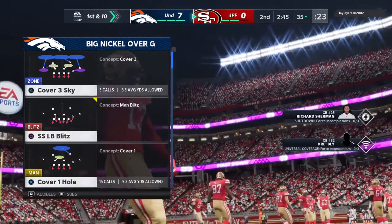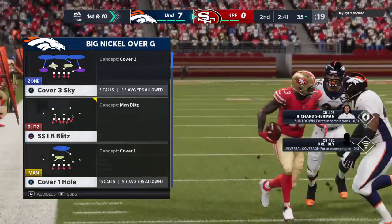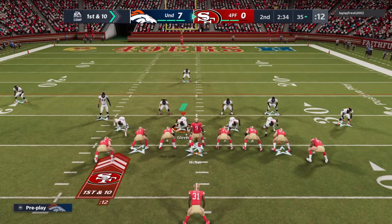I think the reason that this play is so successful is not just the blocking at the point of attack, but how about the speed at which he takes the handoff? He's in motion already, so he's not coming from a flat start like a running back often is. He's at a full run by the time he gets the football.